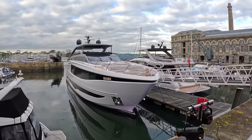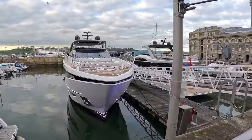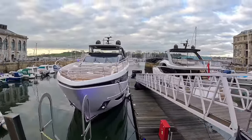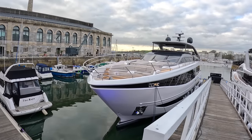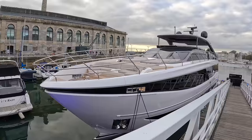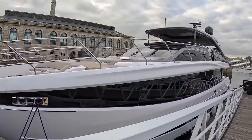Now, you might have seen the Princess X95 on the channel. The X95, I would say, is probably more of an accommodation bias boat. This is really majoring on deck space. There's some fantastic areas on this one. But having said that, the thing that amazes me most about it is there is no sense of compromise whatsoever in terms of the interior. The interior on this is brilliant. But yeah, some really great deck spaces as well. You can probably notice some of them already, and we'll take a full tour of all of that.